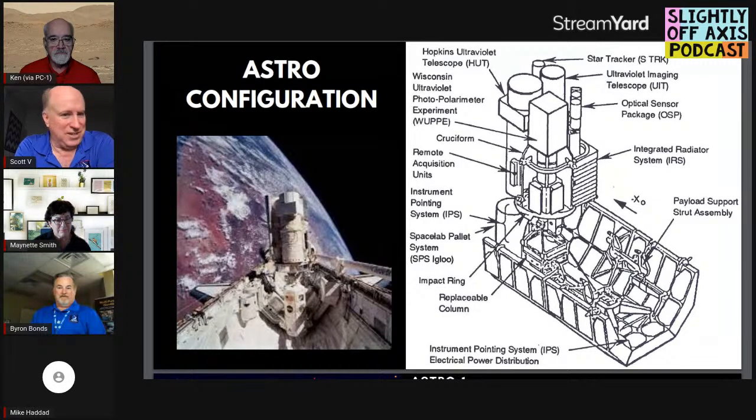And that's the interesting thing I go back to again. Our intent is to restore the full Astro configuration, starting with that cruciform with the telescopes that's underway in the Smithsonian, or pardon me, the U.S. Space and Rocket Center. And then when we deliver to the Smithsonian, we wish and hope to augment that with the pallet train, the instrument pointing system, amongst other things.